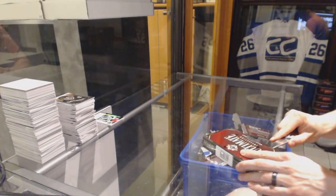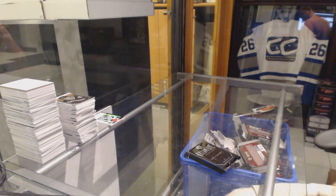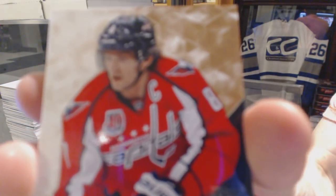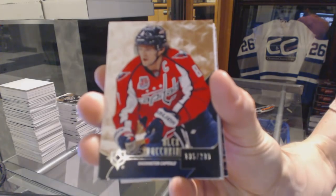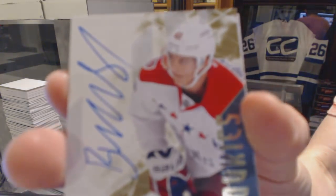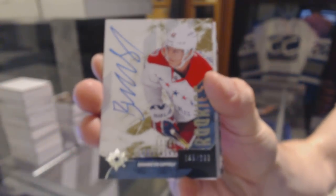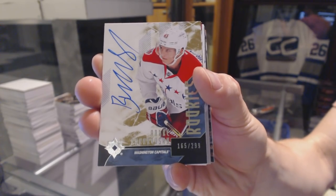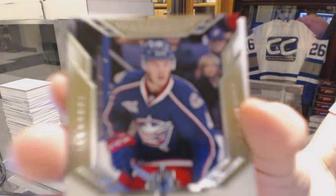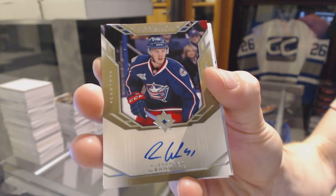And final box of the case. Box number 10. Has a base card numbered /299 for the Washington Capitals, Alex Ovechkin. Rookie autograph numbered /299 for the Washington Capitals, Andre Burakovsky. Andre Burakovsky /299 for the Caps. We've got a retro Ultimate Signatures for the Columbus Blue Jackets, Alexander Wennberg. Alex Wennberg.